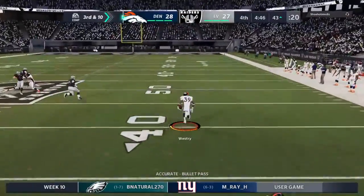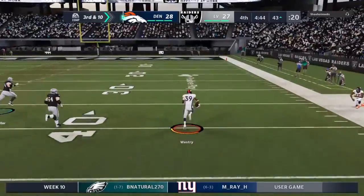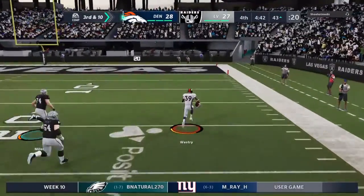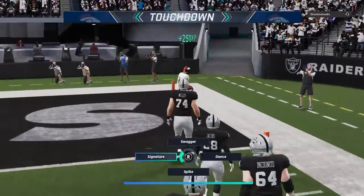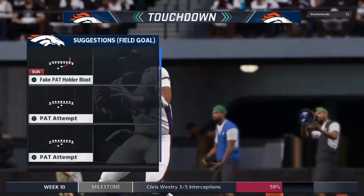And he's going to be intercepted a third time. Picked off near the 34. There he goes, right side. And he will score. Touchdown, Denver.